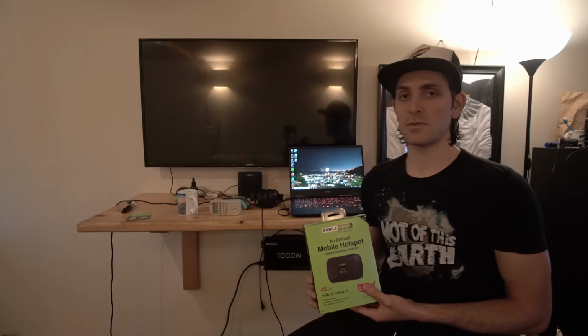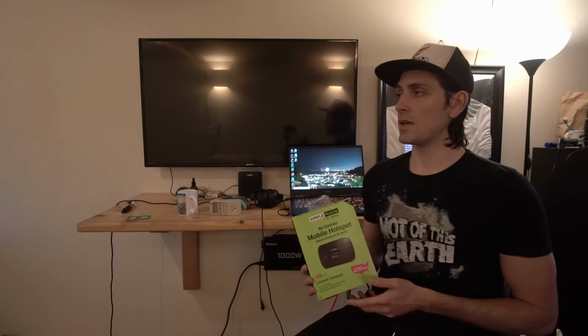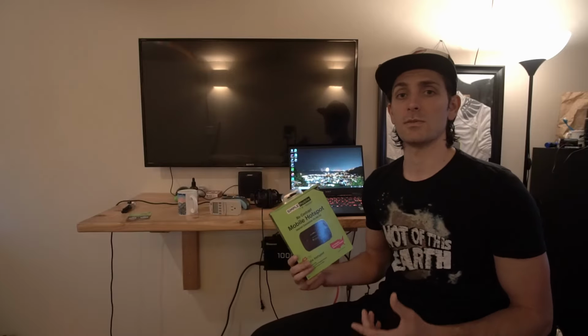When I play games, there's not any overly noticeable lag. Every now and then, if the towers are congested, depending on the time of day, I might get a little bit more lag than other times. At night, it's definitely better when there are obviously fewer people using the towers. Overall, I'm really happy with it. When we are actually gaming, I'll give you a little peek at what my ping looks like too. That's a good indicator for the overall quality of the connection in terms of latency, how quick the hotspot's able to relay data from your computer back to the server.